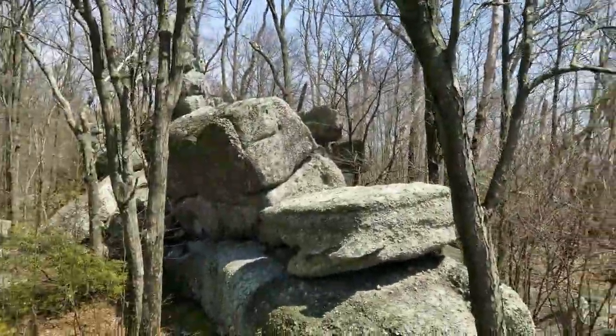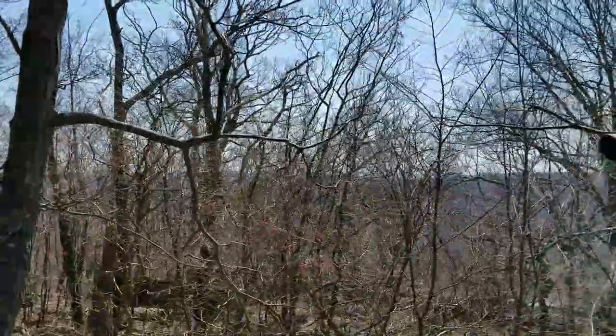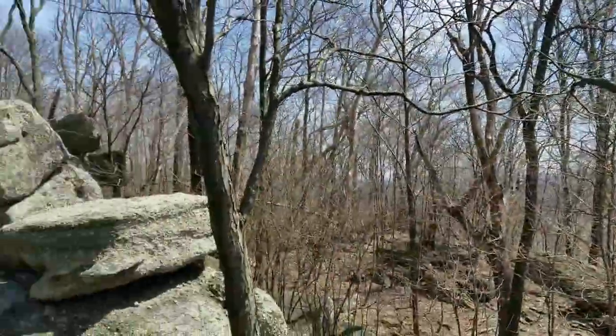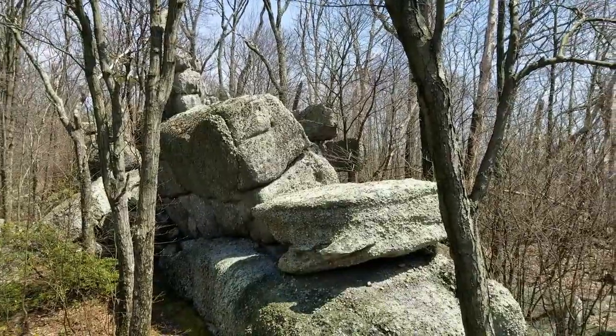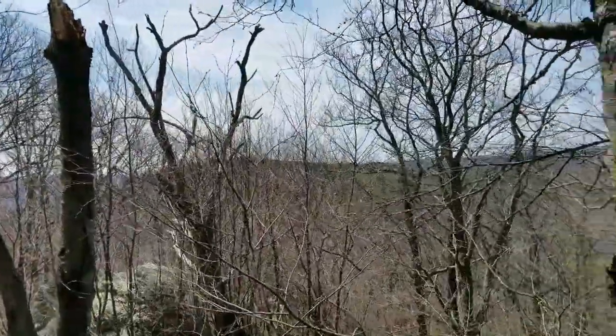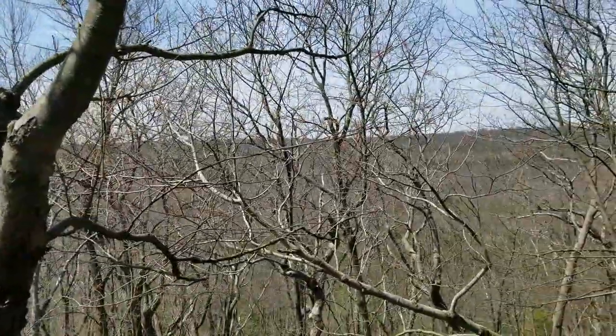Yeah, and then the big rocks. Wait, which one's the whale rock? We're not there yet. Oh, okay. These rocks go for like 2 or 3 miles that way. We're gonna follow them. Oh, okay. I have bug spray if you need it. Okay. So, yeah. Bye again.